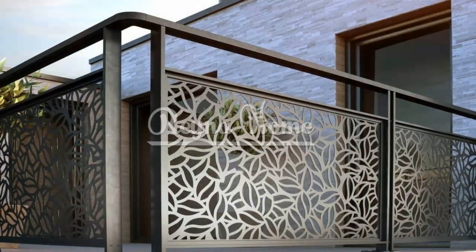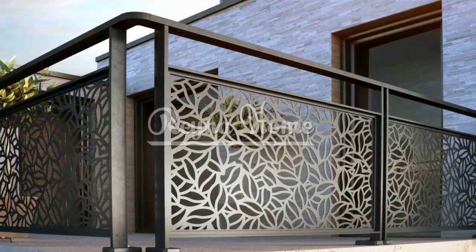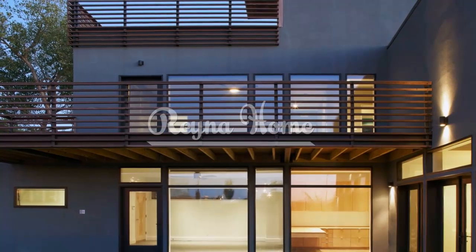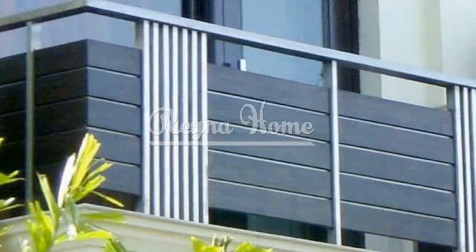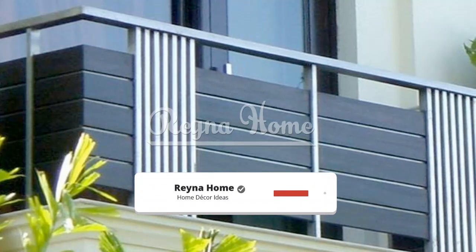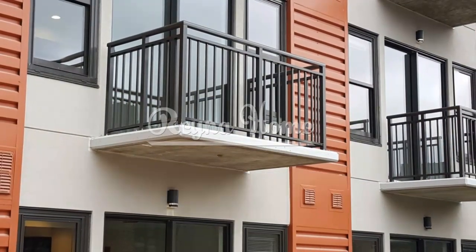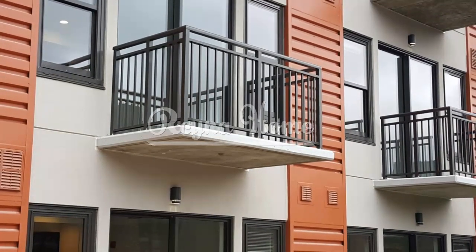Modern balcony design railing, enhancing safety and style. When it comes to modern balcony design, the choice of railing plays a crucial role in both safety and aesthetics. Modern balcony railing designs are not only functional but also contribute to the overall style and visual appeal of the space. In this article, we will explore various modern balcony railing options, their key features, and how they can enhance the safety and style of your outdoor retreat.